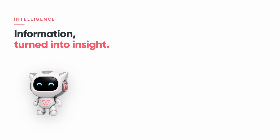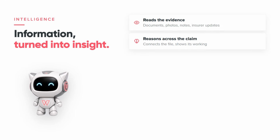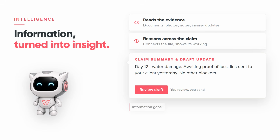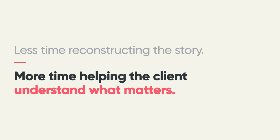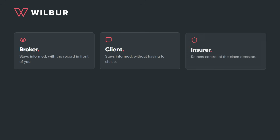Third, Wilbur turns that information into intelligence. It reads the evidence. It reasons across the claim. It prepares summaries and draft communications. It identifies information gaps, damage indicators, and approaching milestones. Your team spends less time reconstructing the story and more time helping the client understand what matters. The broker stays informed, the client stays informed, and the insurer still retains control of the claim decision.